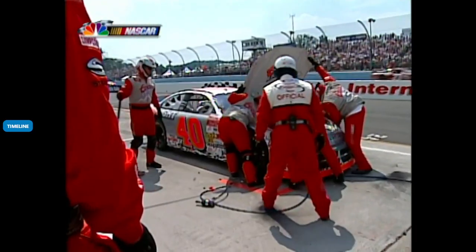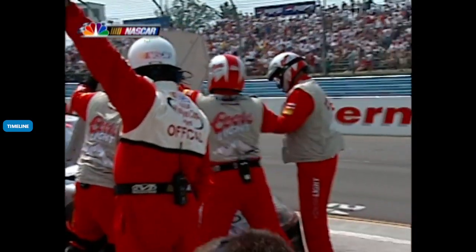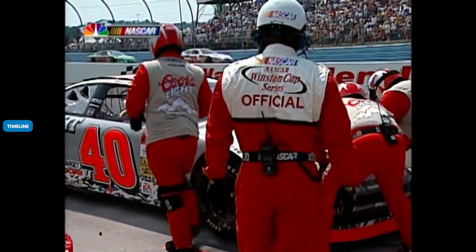This was Joe Nemechek. Had a right front tire go flat, hit the foam barrier, the softer wall here at the Glen. He was okay, but here's the big story of the day. Sterling Marlin, the points leader, once again has an engine problem, is running out there on 7 cylinders.